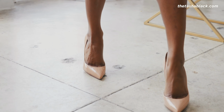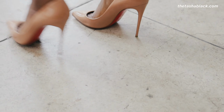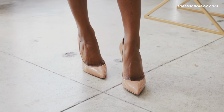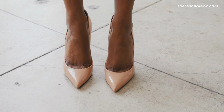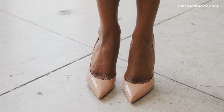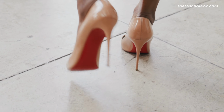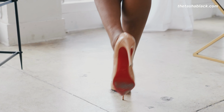So here are these beautiful Louboutin pumps. And as you can see, they are just as sexy as I told you they would be when I first started the video. The first thing that you want to take a look at is what we talked about originally, which is our gorgeous, sexy little toe cleavage peeking out of those perfect Pigalle Follies pumps. Louboutin is famous for making some of the sexiest shoes imaginable, and particularly because of this gorgeous red sole that they are so famous for.